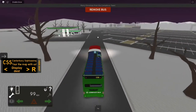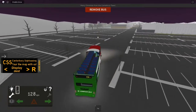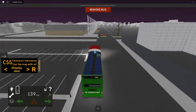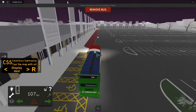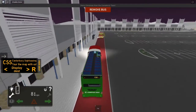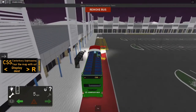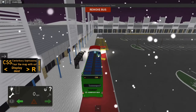Worked out well. Must have not been stopped at traffic lights there. This is the Canterbury Aldi, or sorry, Asda. I'm not sure if it's that. Just go ahead, take it away. So this is the Appleton Retail Park, one of the largest retail parks in the area. I was half right.